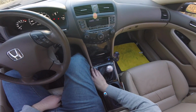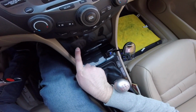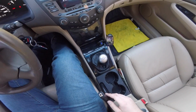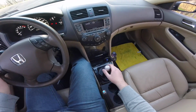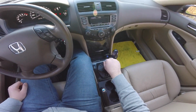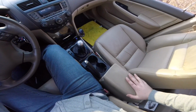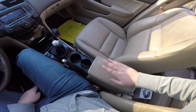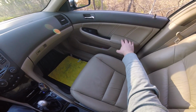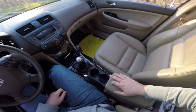So storage compartment in here. The V6 manual models have this sort of carbon fiber like trim on the center console that's exclusive to the 6-speed models. And this is again the transmission. Really easy to use, good throws, really good transmission. One common issue on these cars is the padding here in both the center armrest and the armrest on the side doors here.